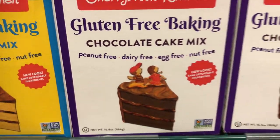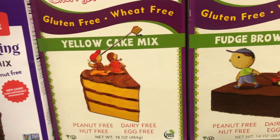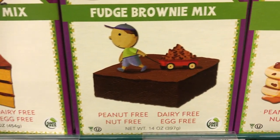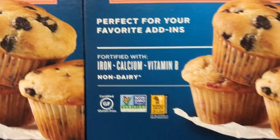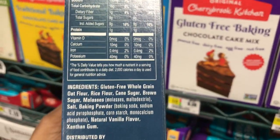Made from rice milk, chocolate cake mix. See, you're not really missing out on this by going vegan, because there's so many alternatives. Vegan fudge brownie mix. Now, you don't want to eat these things all the time. Non-dairy muffin mix, but it's just very good that we have the option, you know?